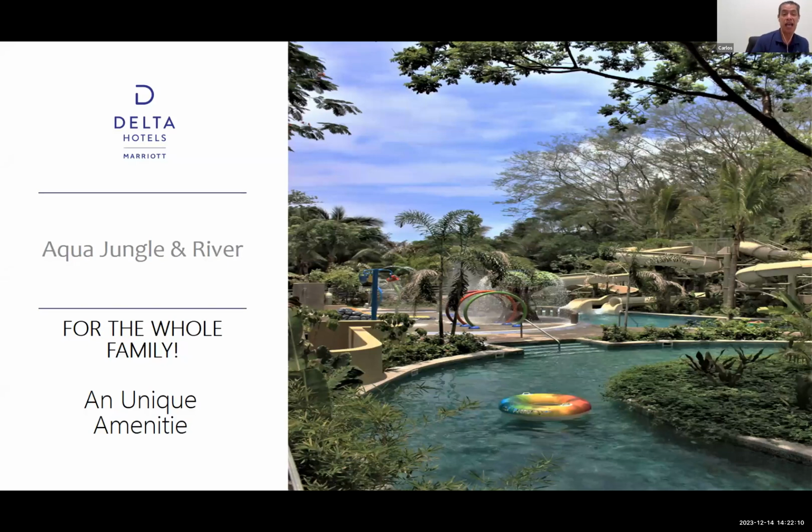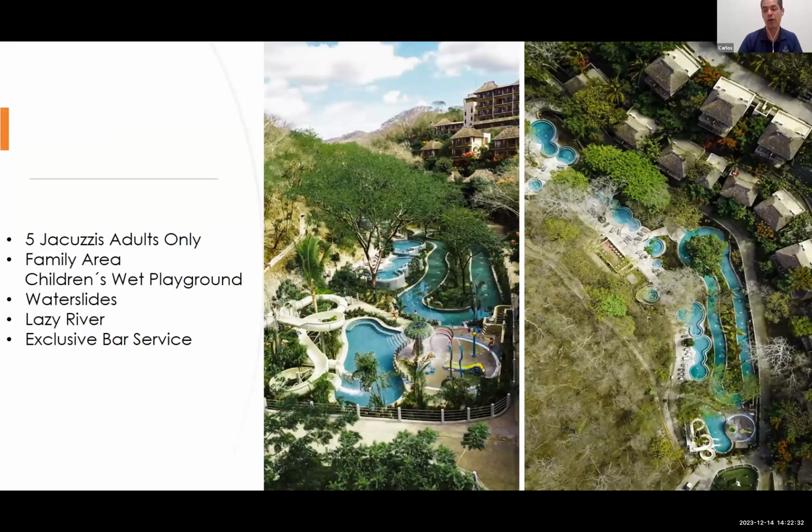This is Aqua, Jungle, and River, our new amenity for the whole family. It is really unique because there is nothing similar in this destination, or in Puerto Vallarta, like this one you see right here. You see the kids section with the water slides and the little games for the kids, and also part of the lazy river, which we have, of course, our floats.